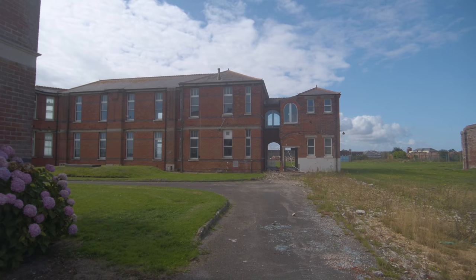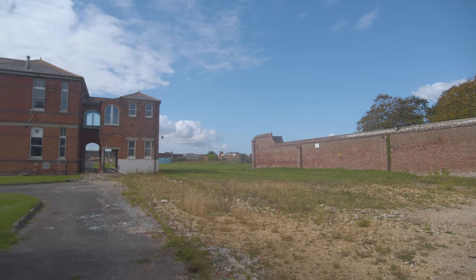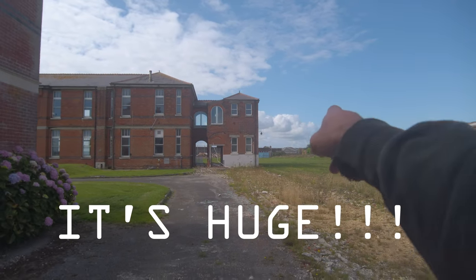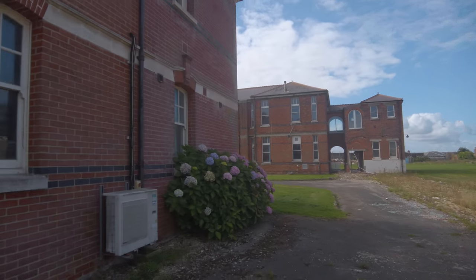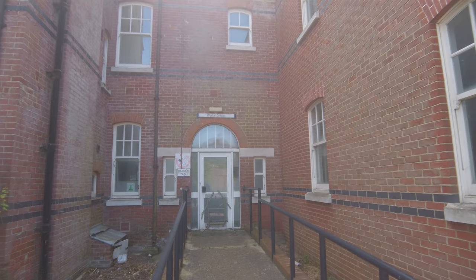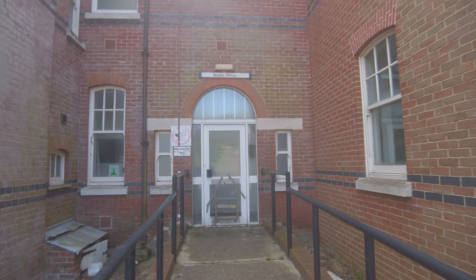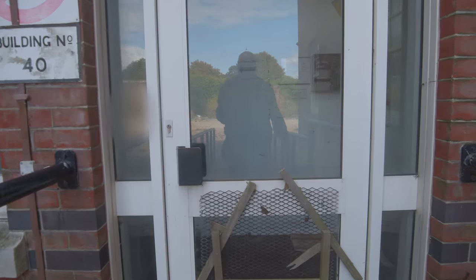So yes, we're at the Royal Haslar Military Hospital today, and there's lots of interesting stuff here. It's been smashed about. That's an old prison in the distance. We've got somebody who doesn't want to be filmed today, so if I film him by accident, I'm going to have to blur him out. So if you see me doing awkward, weird shots, it's because of that.